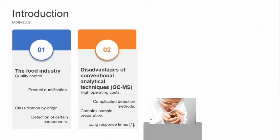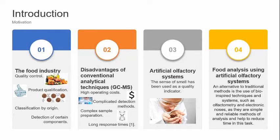In the introduction, I will give you the motivation of this work. In the food industry, it is common to carry out tasks such as quality control, product qualification, classification by origin, and detection of subcomponents. For such purposes, it's common that analytical techniques such as gas chromatography or mass spectrometry are used. However, such techniques have certain disadvantages such as high operating cost, complicated detection methods, complicated sample preparation, and long response times.